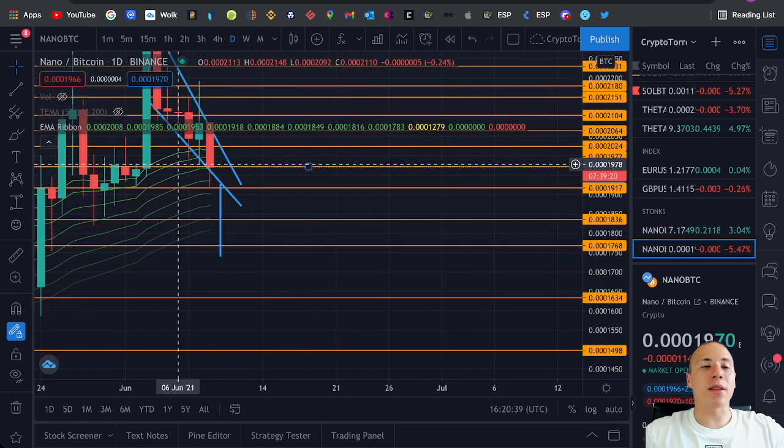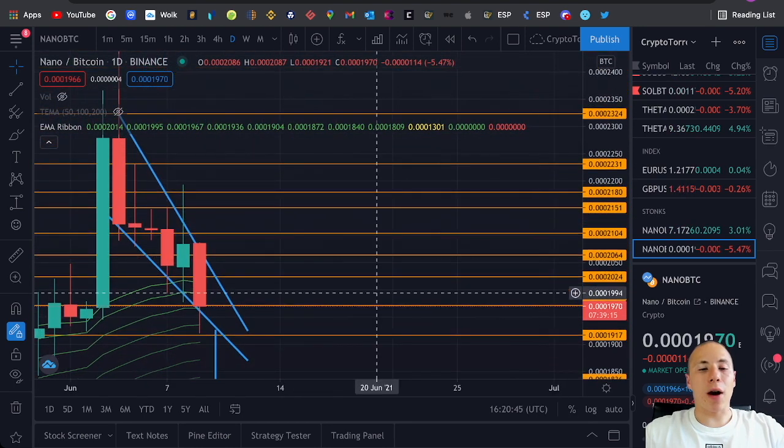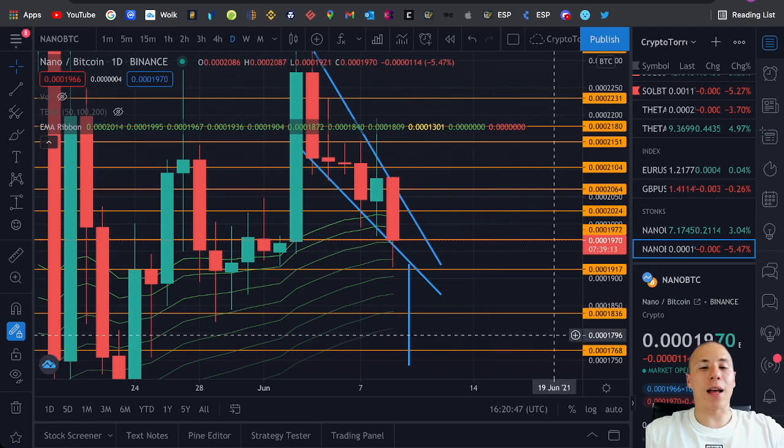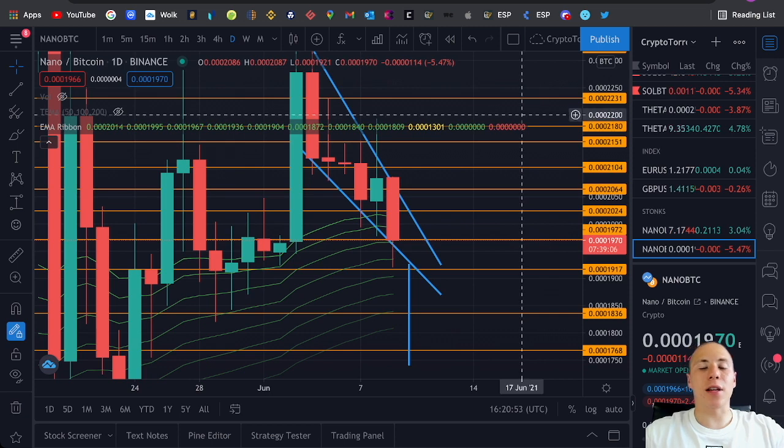Also, the downward momentum on the MACD is not everything you would like to focus on, but right now I think the momentum will count a little bit heavier than the EMA ribbon, especially because the EMA ribbon on the 4-hourly chart is actually serving as an overhead resistance.